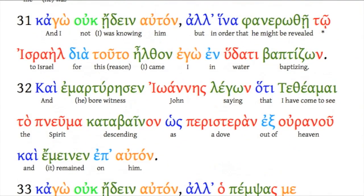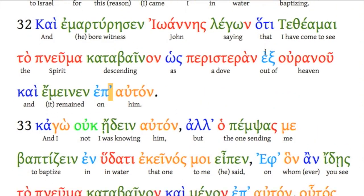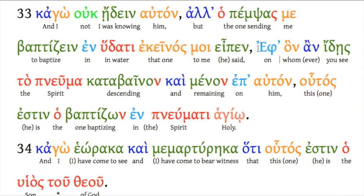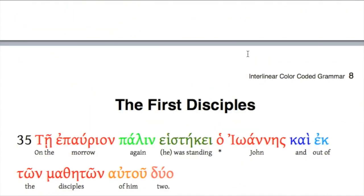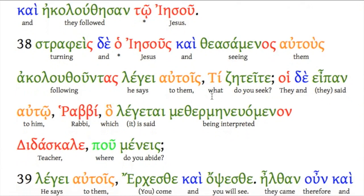Okay, so where were we? Here we were. So the Spirit as a dove, ex ouranou, out of heaven, and emeinen ep auton, on him. Now again, that's a p. We're missing the iota there, but this apostrophe tells us. The reason that's an F here has to do with this rough breathing and how the Greeks liked it to sound, but you don't need to worry your pretty little head about that. That's a P. On whom. Here's ep again, en, moving along, ek, of course, out of. Do you see the repetition? Pounding it into your head a little here.